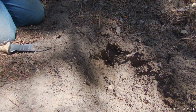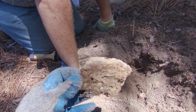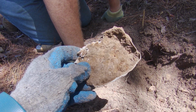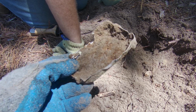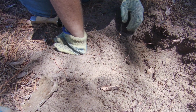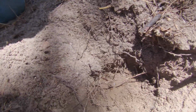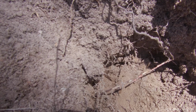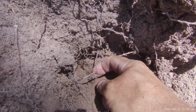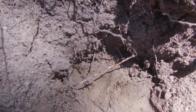Anyway, we found what looks like a battery, and we found this tin. Not quite sure what that is. Like maybe a sardine tin or something. And some glass. And now I'm seeing this right here. Do you see this? I don't know what it is. It's not wiggling out.